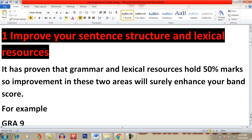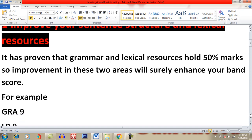There are maximum 10 to 15 topics. You have to learn at least 10 words relevant to each topic, and you have to use those words in your own sentences before the real exam. And you have to learn collocations, because collocations will also enhance your score, and they will help you to secure 7 band. How will these two areas help you?